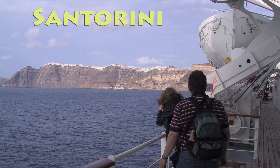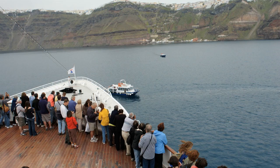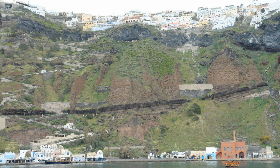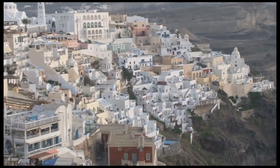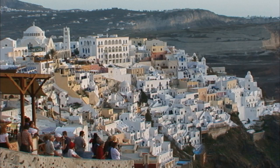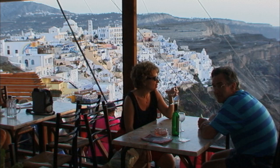And then on to Santorini, the final island of the Greek cruise, one of the most fabled of all the Greek islands. Its whitewashed village perched up on top of the rim of an old volcano. We get a great view from the landing of the funicular here, and you can stroll through the village.